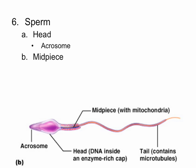The mid piece is going to have mostly mitochondria in it. That's going to be used as an energy source so that the flagellum can propel. And the tail then also acts as a propelling structure. It is mostly flagella.